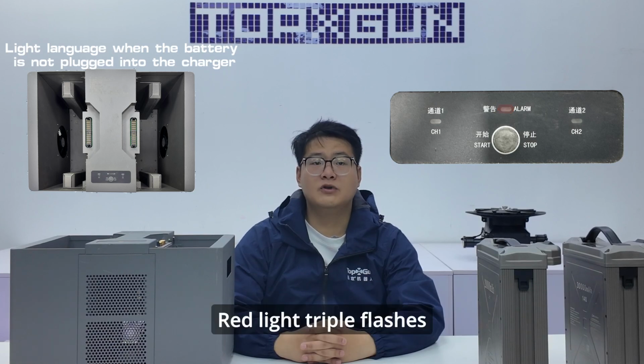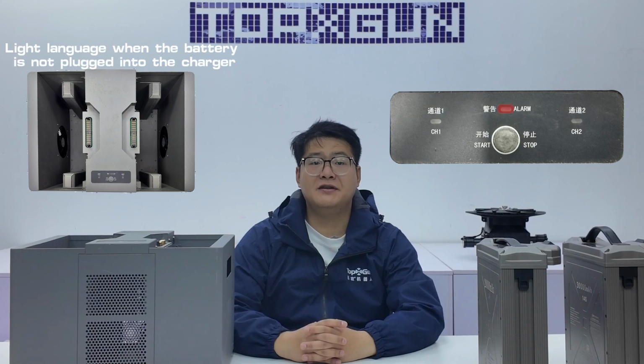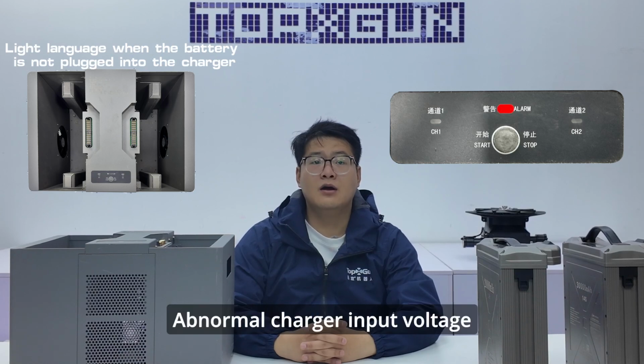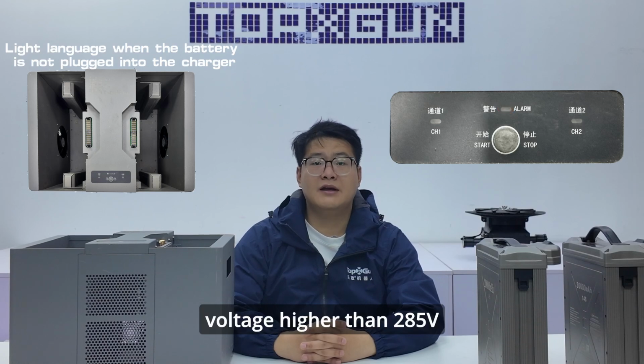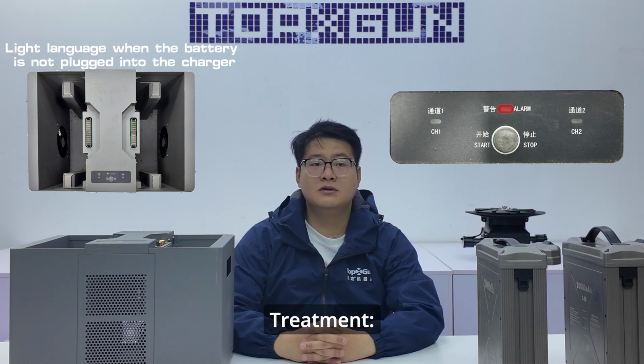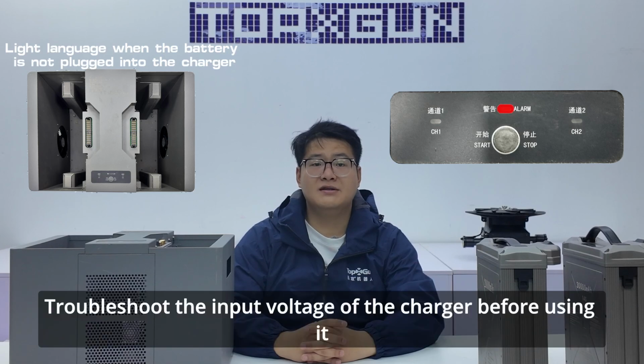Red light triple flashes coming with beeping sound. Light signal: abnormal charger input voltage. Over voltage protection triggered, voltage higher than 285V. Treatment: troubleshoot the input voltage of the charger before using it.